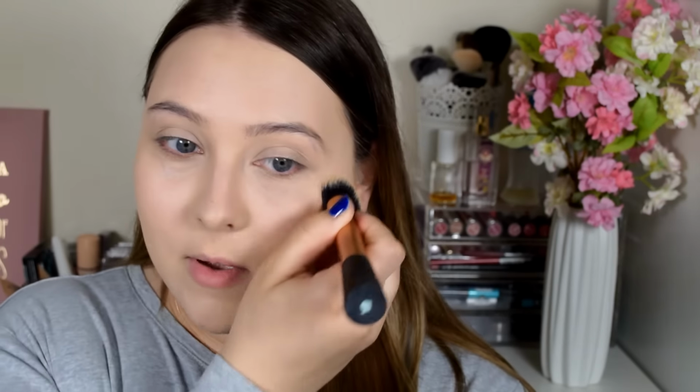When it comes to the application, I feel like the foundation slides on much better on the side where I used the Nivea Balm, which is understandable because it is a moisturizer and it made my skin a little bit softer and more seamless, especially because my skin is dry, so whenever I don't use a moisturizer, it's kind of hard to blend my foundation out because of the dry patches. So yeah, it definitely works as a moisturizer. Now let's take a look at the finish.